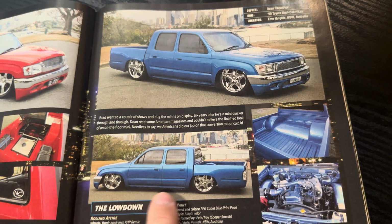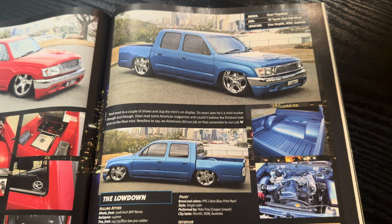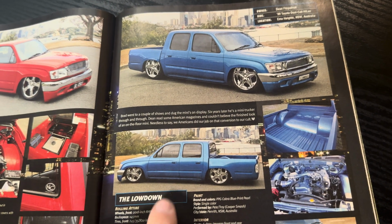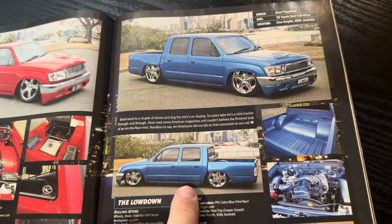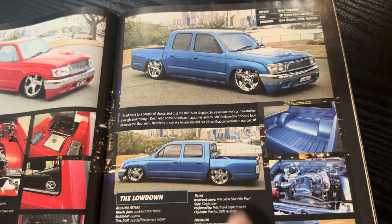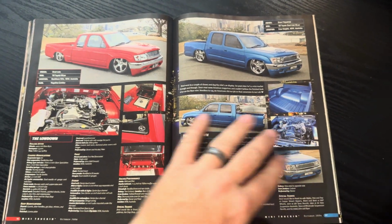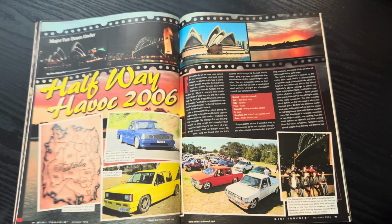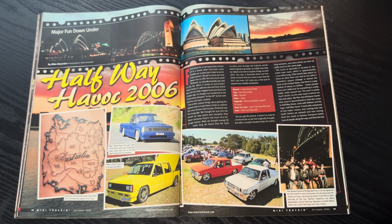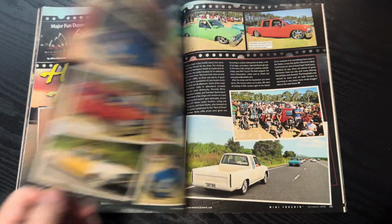These were unique because America was kind of one of the last places, it seemed like, to get the crew cabs. And I know they're called different, but that's just the term I use in general for these four-door trucks. You can always tell easily the ones from Mexico or Australia and stuff, the bed setups were different, different regulations, different marketing techniques, but you can see the names in there as well. Half Moon Havoc, so you can see here Major Fun Down Under, and you know these guys and the people that were going to these shows.